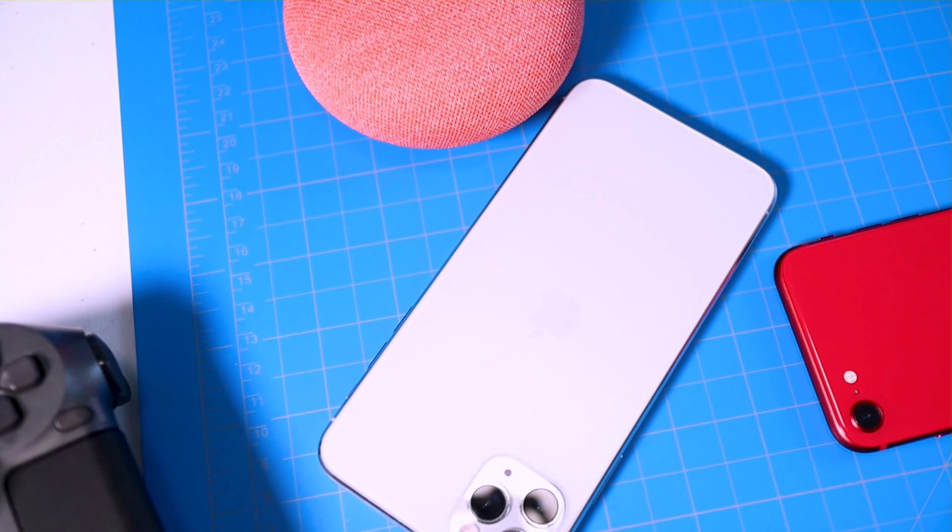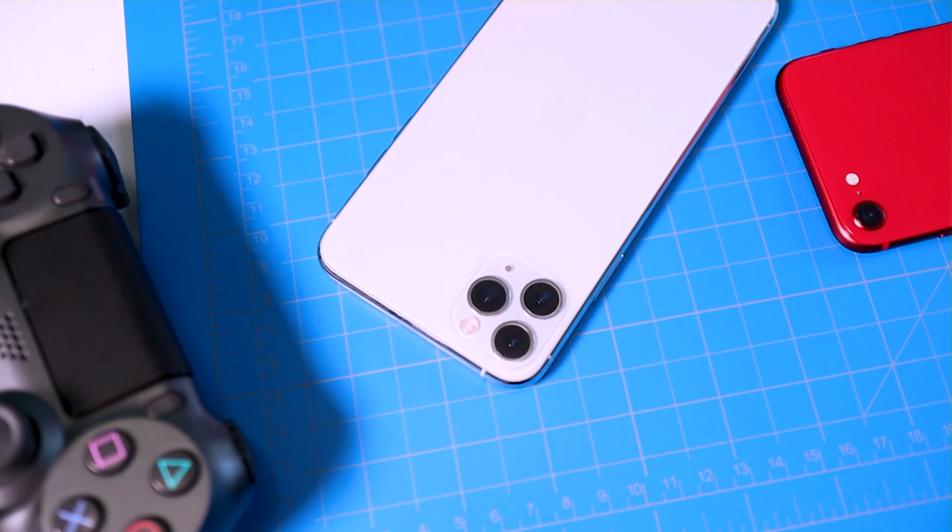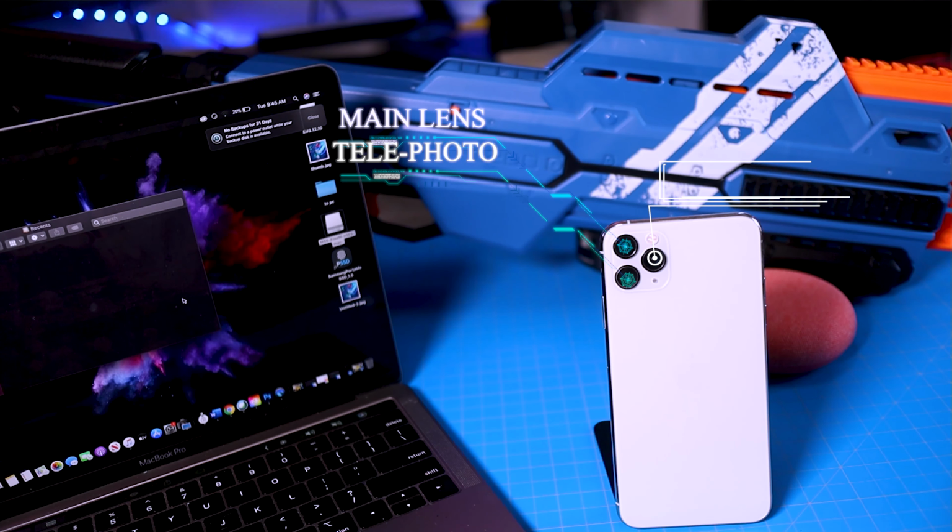But when it comes to video, the iPhone 11 Pro Max is the best, hands down. I mean, other phones are not far off, but the iPhone 11 Pro Max is the best when it comes to videos. iPhones in general take better video than any other smartphone in the market. The iPhone 11 Pro Max is the first triple lens camera system that Apple has ever made: a main camera, a telephoto, and an ultra wide.